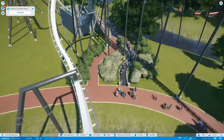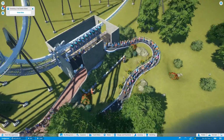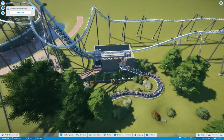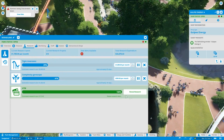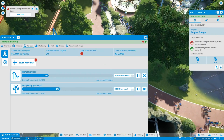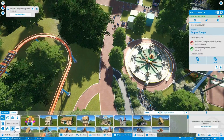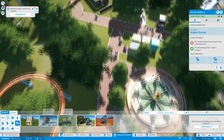Well, no, I can't believe this line is almost full of people. Oh man, I guess this thing can handle quite a bit of people though. Okay, ATM is complete. Awesome. We will have to open up an ATM somewhere around here. Let's actually build that right away. As many people as we can keep here is good.